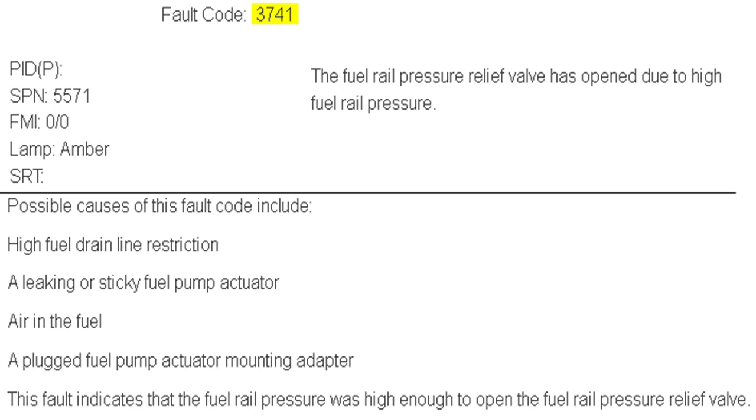Now, I wanted you to see this, 3741 possible causes for this fault. High fuel drain line restriction, a leaky or sticky fuel pump actuator, air in the fuel, a plugged fuel pump actuator mounting adapter. This fault indicates that fuel rail pressure was high enough to open the fuel rail pressure relief valve. So it's important to know that the actuator can have an electrical problem, and they also can wear, and then they can't do the job they're supposed to do. We have fixed many fuel pressure faults by changing the actuator.